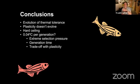This 0.04 degrees per generation is actually the rate of global warming right now. So if a fish reproduces every year, it might look like it would be able to adapt to that rate of warming. But this is an extreme selection pressure. We kill off or remove 2/3 of the population, and that's probably not the selection pressure that occurs in nature. It's quite extreme. These fish have a very short generation time of 1 year.